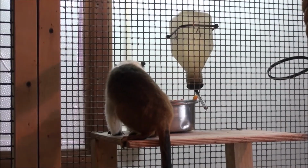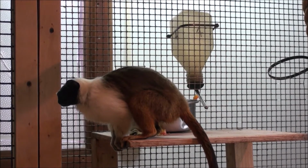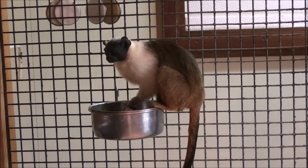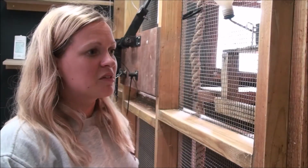So again, it's important to have the two dishes available. We normally decide one dish is for two individuals, and build the dishes from there and spread them out as far as possible so that the animals can obtain food if they're the submissive animals in the group.